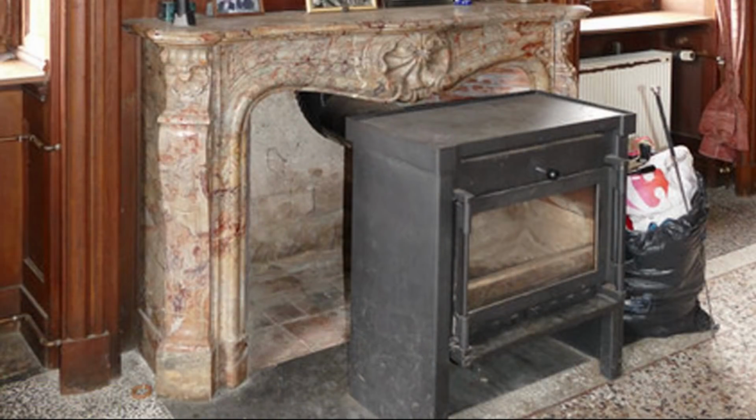The fireplace mantle in this dining room is actually quite pretty, although I don't think the way that they installed the fireplace insert would be exactly how we would do something with it. No.